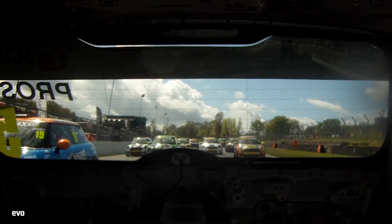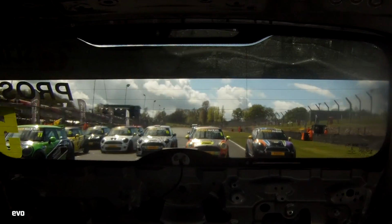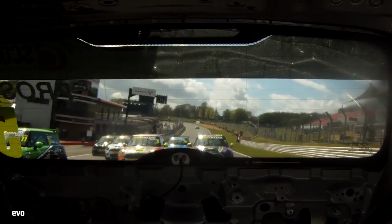I don't think I've ever felt more nervous. Sat on the grid, I could see the driver in front of me waving his arms manically. I had to swerve his stranded car at the start, and I was far too cautious into Paddock Hill, which meant I got mugged by the JCWs.